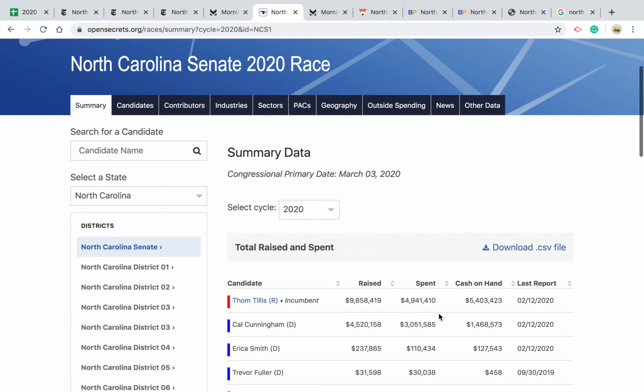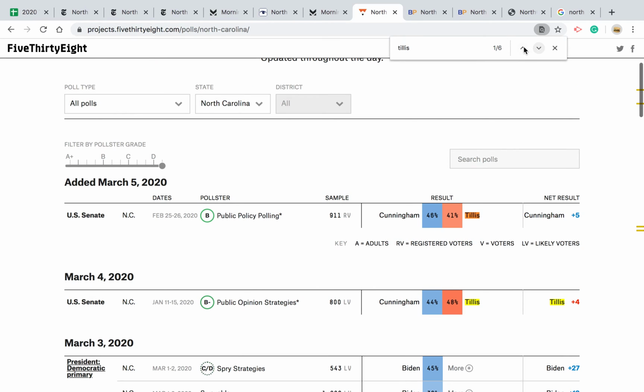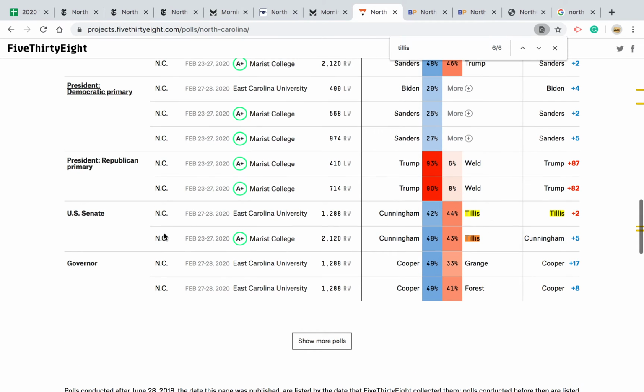And next up, we have to look at polling, because how important is polling? It says everything. Although 2016 did throw some people off, polling has in the past been very predictive. So let's look at the recent polling that has come for Thom Tillis and Cal Cunningham. So we see here these were both released in late February. The Marist College poll has Cal Cunningham up 5 points, yet East Carolina University has Thom Tillis up 2. Now these were both relatively recent.